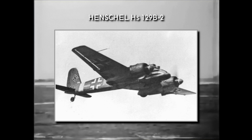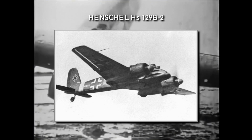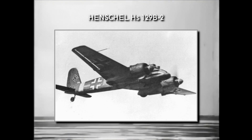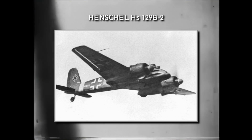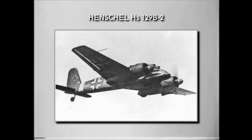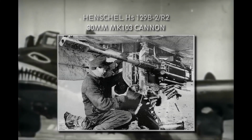This variant also introduced heavier armament again, as the Soviet forces started to use their new tanks in bigger numbers, and these were able to withstand the shells of the Mk101 30mm cannon. Actually, they caused problems even for the ground-based 50mm anti-tank guns. Several sub-variants of the plane appeared with different armament. The Hs 129B2/R1 had its 7.92mm machine guns replaced with 13mm ones. The B2/R2 carried the 30mm Mk103 cannon, which was an increased muzzle velocity variant of the Mk101 with higher armor penetration.